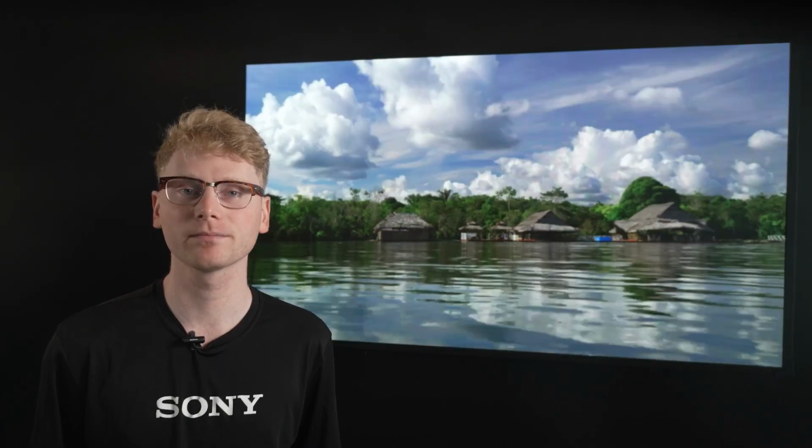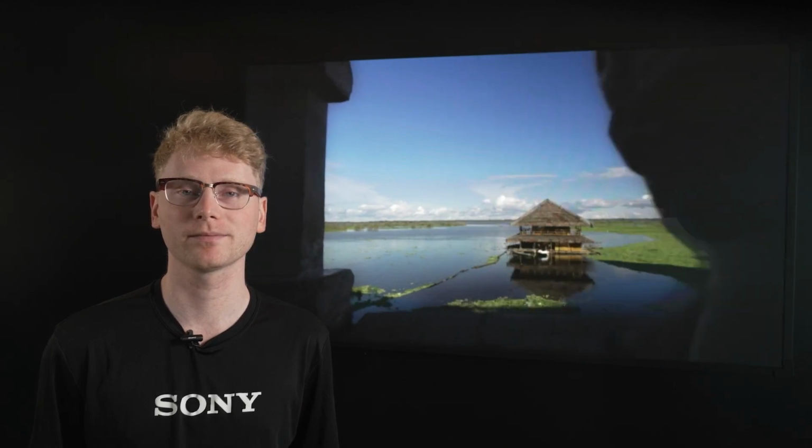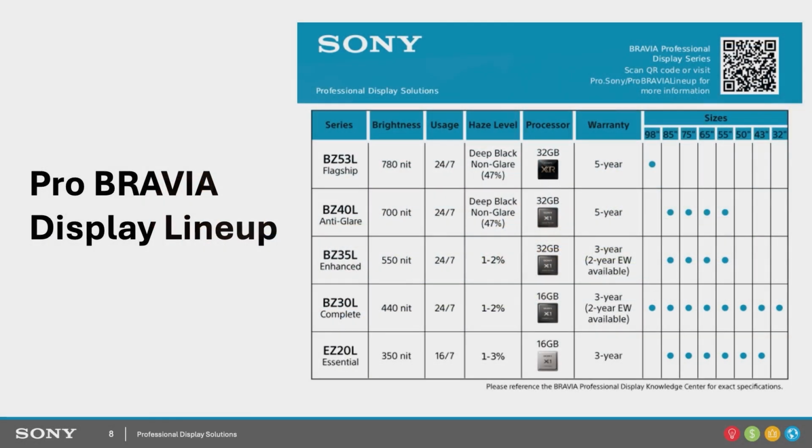But here's the thing, Pro Bravias aren't just made for your living room. So what sets them apart from a consumer display? First off, Sony's professional displays come with an advanced exchange warranty. In addition, the professional grade build means these displays are made to run reliably 24/7. And because they are optimized for professional environments, they include a dedicated Pro mode with additional settings that give you way more control over how the display behaves.